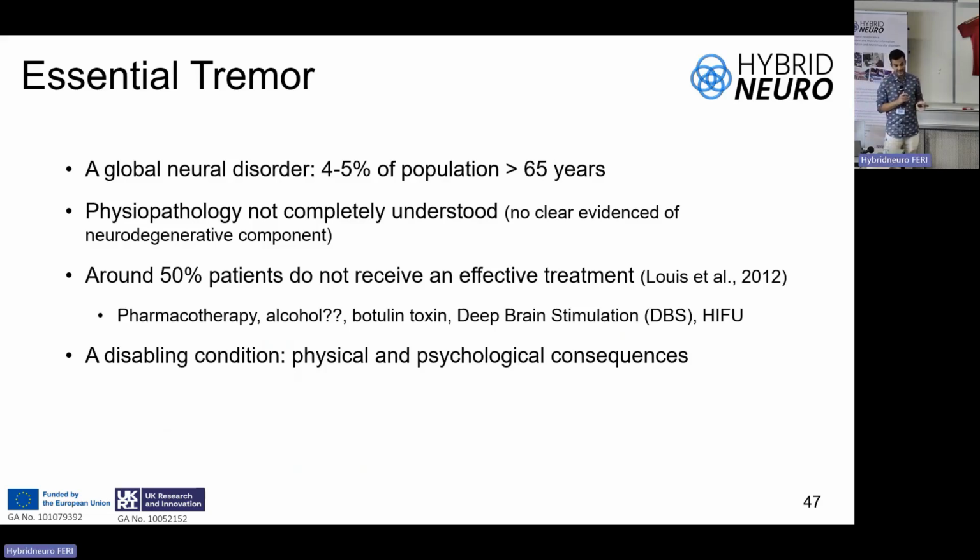Then we have, on the other hand, essential tremor, which is not a disease because it's not properly understood how it works. It's a syndrome. It affects 4 to 5% of the population above 65 years old. So when you grow up, you see many people have tremor. If it's not Parkinson's and nothing else, they label it as essential tremor. Again, there's no cure for them. Pharmacotherapy is the first line of treatment, but they are strong medications and they develop some side effects, so many people don't take them. Alcohol works while you are taking alcohol. The following day, it doesn't help that much, and at the end, your liver won't be very happy about it.